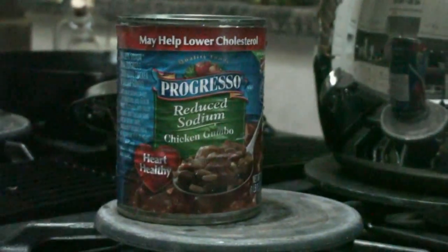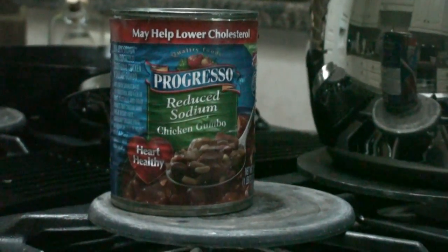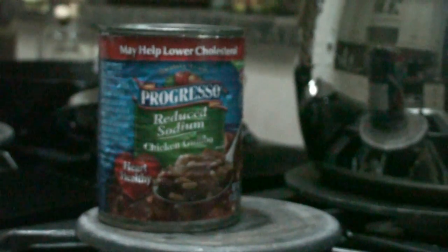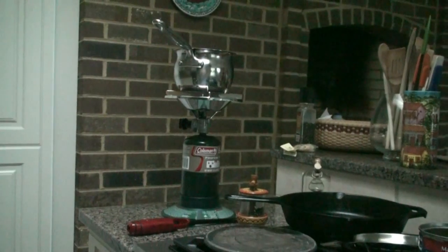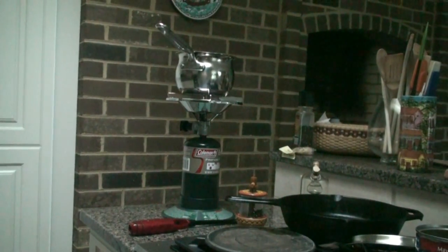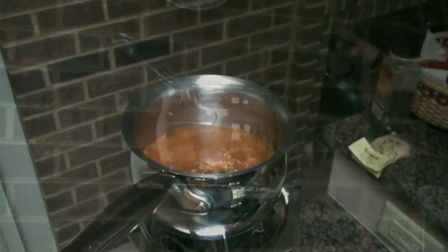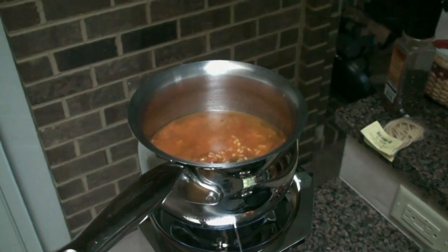So for lunch today, I'm cooking up a nice batch of Progresso Reduced Sodium chicken gumbo. It also will help me lower cholesterol, or so it says. It's being cooked on the Coleman stove, stovetop, burner, whatever. And funny, the directions that come with it say don't use it indoors because of carbon monoxide. So I've opened up a window and a door to get some cross ventilation here.